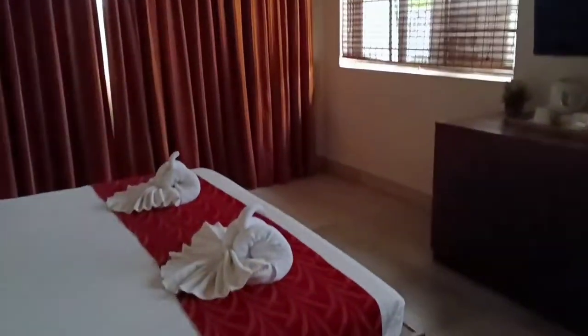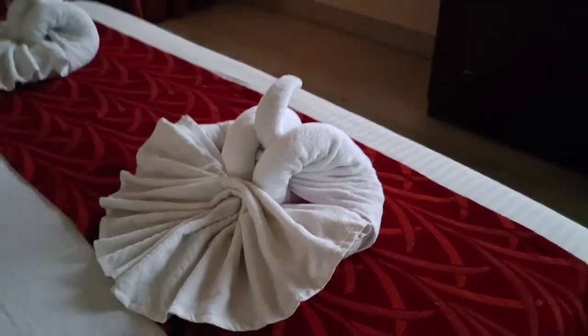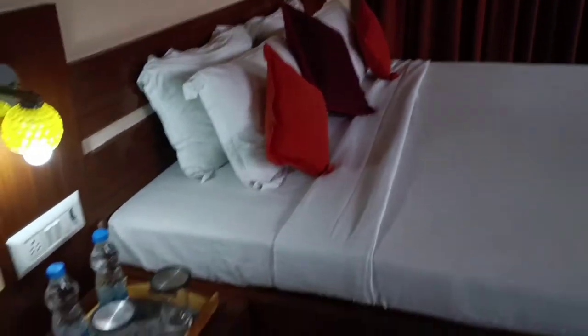Once again, I'll put on. This is the housekeeping lab. You see, that's the housekeeping lab. This is a double bed. Student will learn. This one is the basic one. But I'll show you another housekeeping lab for special.